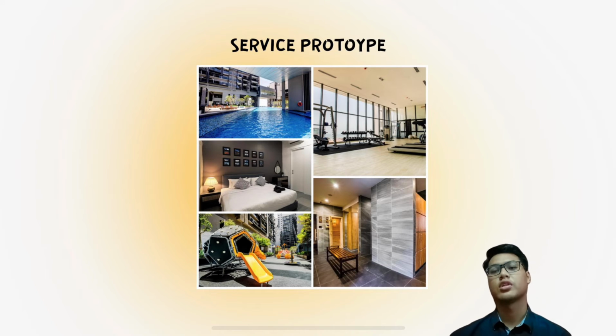Next slide is the service prototype, the services that Imperio provides for their customers. First is swimming pools. Second is comfortable beds. Third is a room or place for resting or for waiting for someone. Fourth is a playground, and the fifth is the gym. So customers can use them for their activities. That's all.